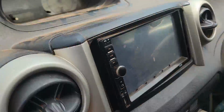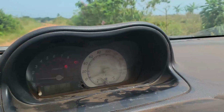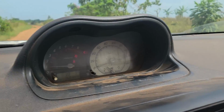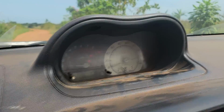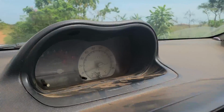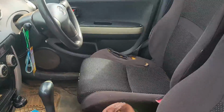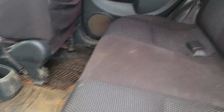Of course, it has a temperature gauge, a revolution meter, a fuel gauge and a speedometer, and of course an odometer there. Yeah, and it surprisingly has a lot of space in here. The ladies like this car a lot, but even men.